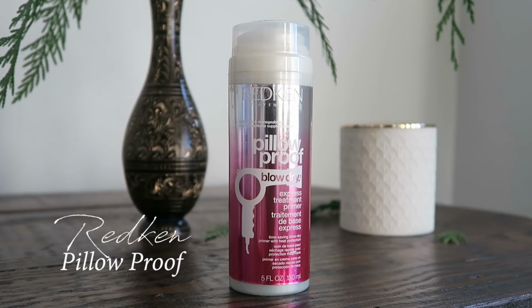So talking about some hair related things, I wanted to throw in the Redken Pillow Proof Blow Dry. This helps with making your hair dry faster when you blow dry it, since it's been cold in the mornings and I don't want to go out into the world with wet hair. I have quite a lot of hair, so it can take way too long to dry, and this helps speed up the process.